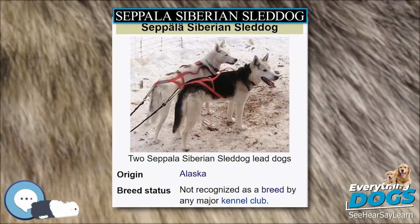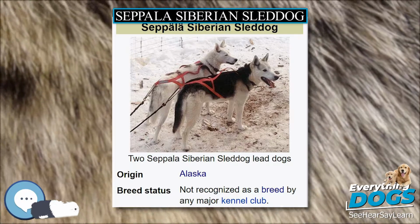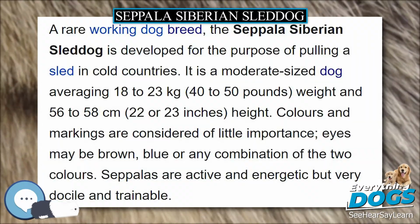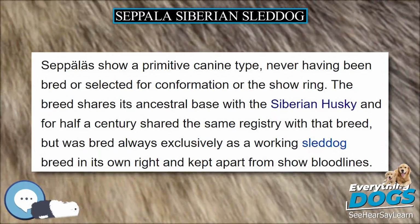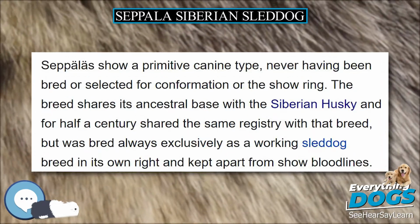Many Seppalas are pure white or buff and white. Others are very dark, black, or charcoal gray with dark faces and white only on the feet and tail tip. There are many varied shades of gray, brownish gray, and blue gray.